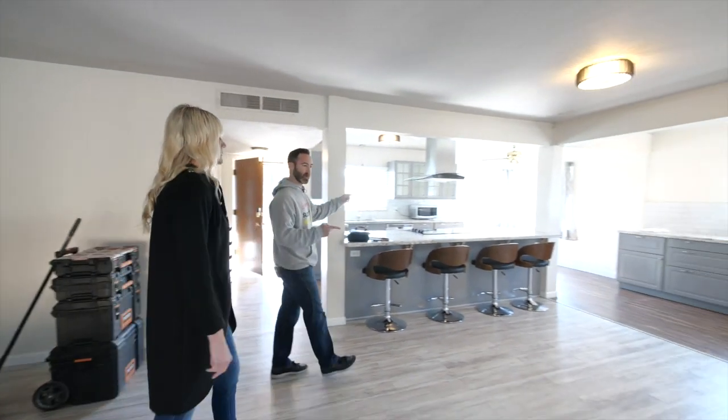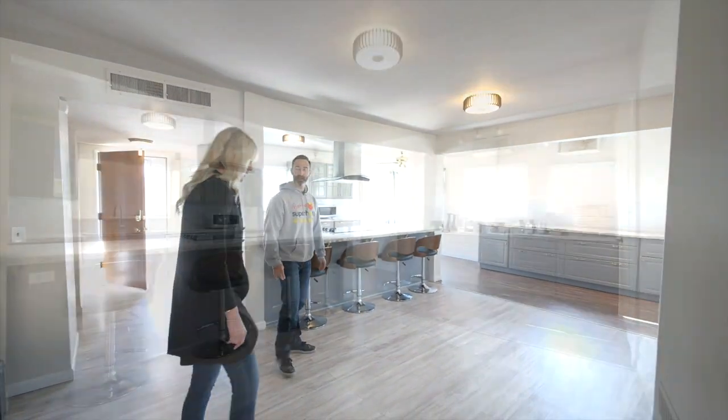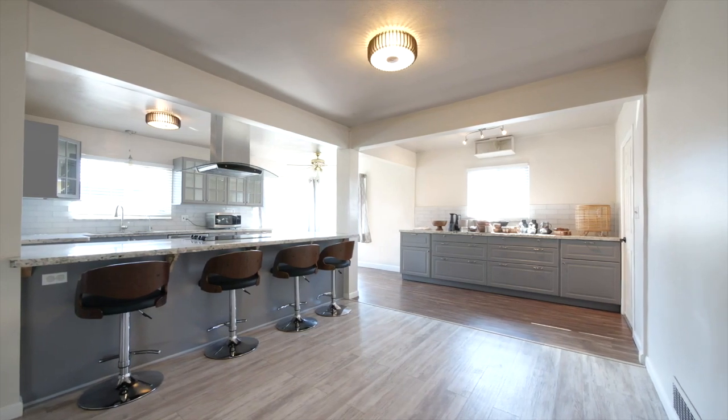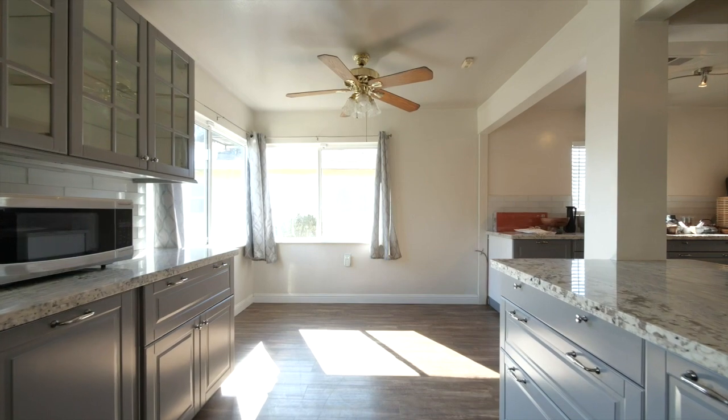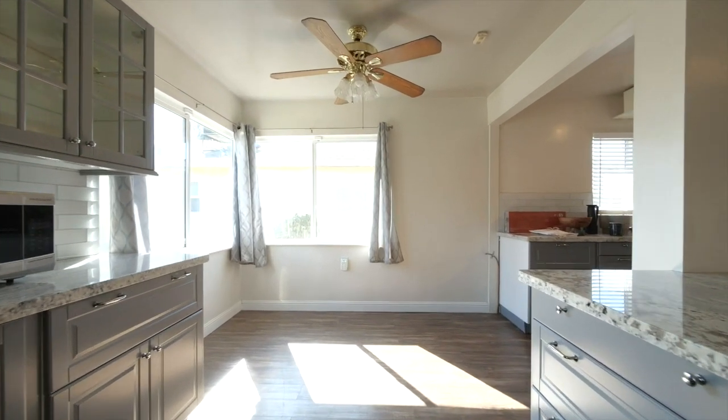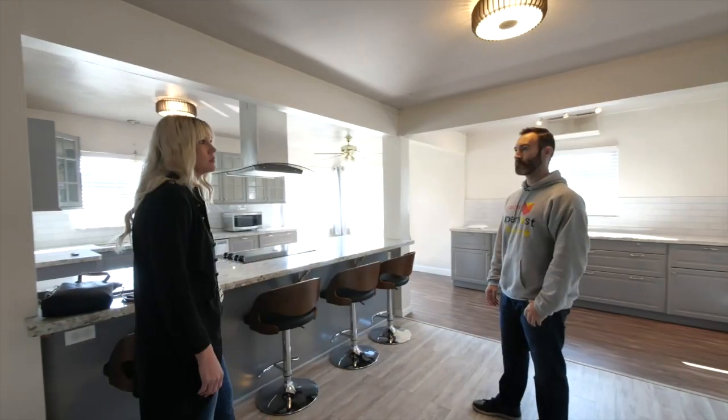What do we do here? I think right here, we'll make this the main dining area. Okay. And then over there, we might even just add extra seating. Maybe I just put two chairs and a game table or something like that.